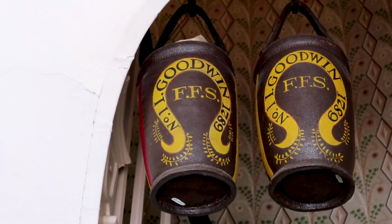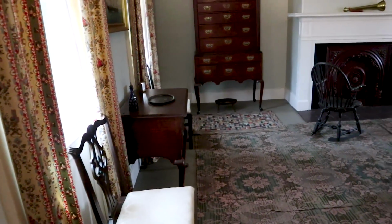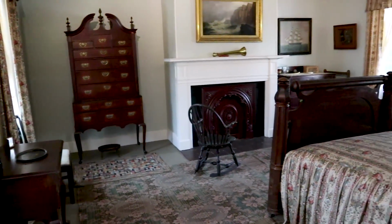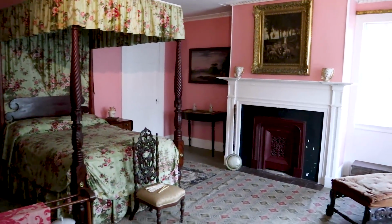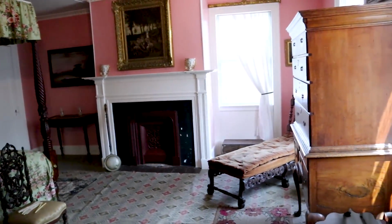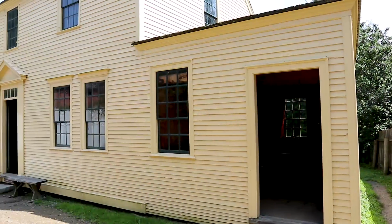So those are like the volunteer firemen. So did everybody have one, or just a few homes? Everybody had to have one. Okay. Somebody from your household was required to show up if there was a fire. That's part of why the names are on the buckets. You would leave them behind. Okay, as kind of an attendance list. Okay.